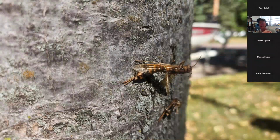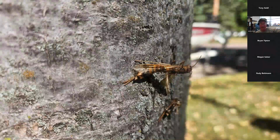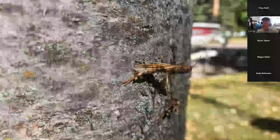Sadly enough for her, quite often when she puts her ovipositor in there and puts eggs in, she can't pull the ovipositor out. And so she's kind of stuck there and lives for a few days unless a bird gets her, and then she just dies. Otherwise, they will fly and lay more eggs in it. But a lot of times you'll just see one stuck out of the tree.